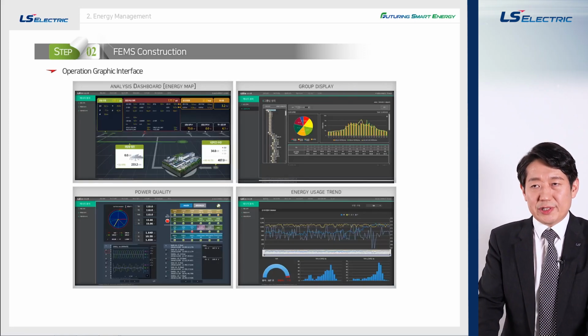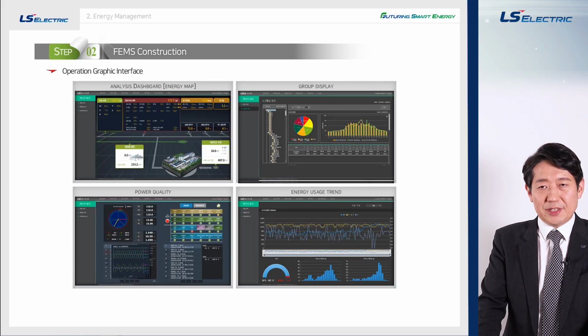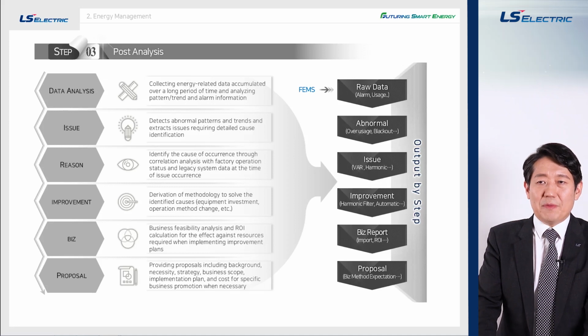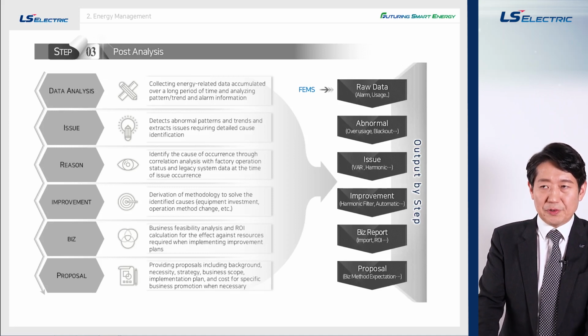This is the operation screen for the management and analysis functions. It analyzes energy consumptions, including power qualities, to show the operational status. It is a service that diagnoses after construction of FEMs. It proceeds to the stage of acquiring raw data and analyzes abnormal situations and causes, deriving improvement plans, and analyzing business feasibilities, and finally proposing practical operational plans.